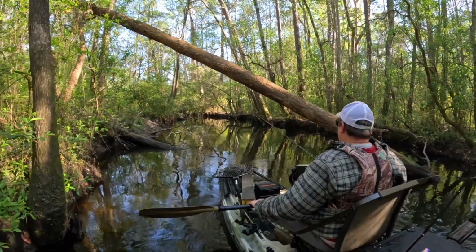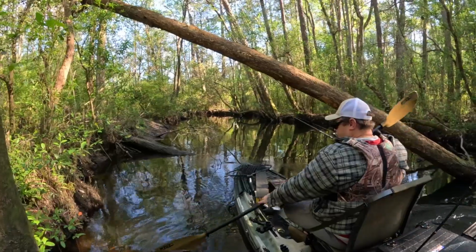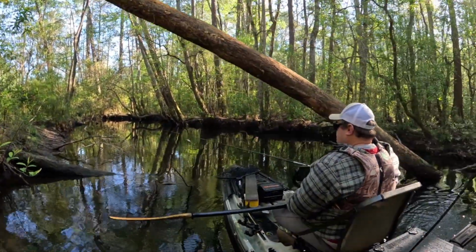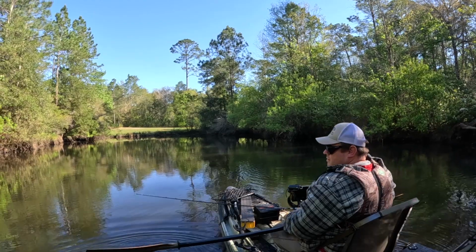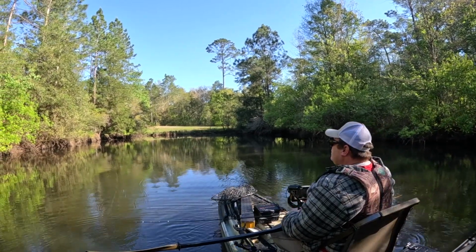Further up the creek you go, you run into more obstacles like this. And this one isn't too bad if you're not running a big camera stick. The camera stick can make it kind of interesting sometimes. Heading back down the creek now to where it opens up, not too far from the launch.